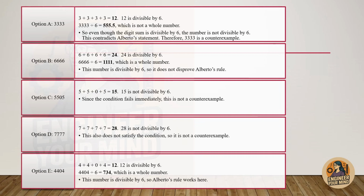Option B, 6,666. Sum of digits, 6 plus 6 plus 6 plus 6 equals 24. 24 is divisible by 6. Now check the number. 6,666 divided by 6 equals 1,111, which is an integer. So this number is divisible by 6, and it does not disprove Alberto's rule.